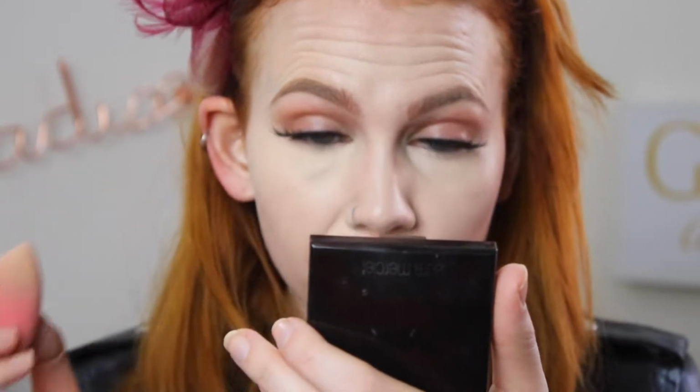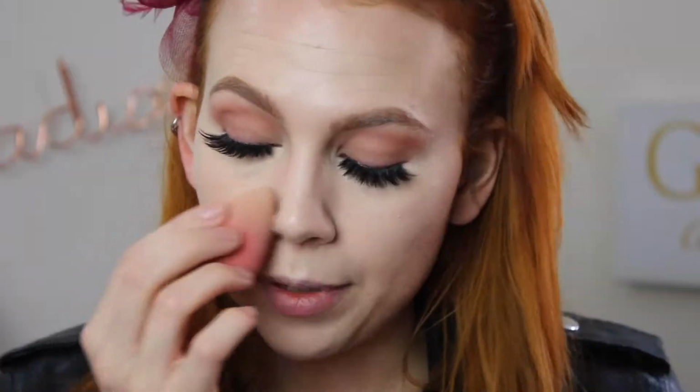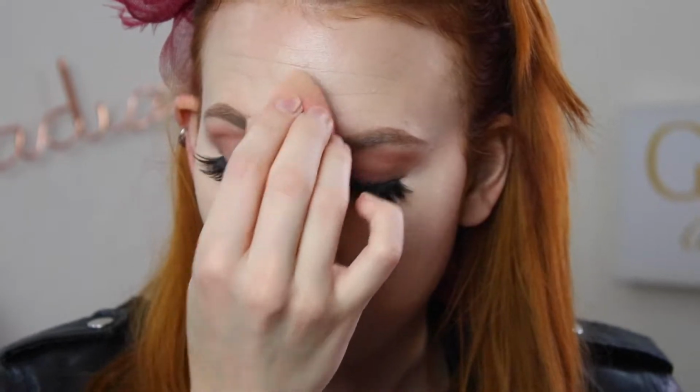In terms of texture, they both blended pretty much the same. I did find that I spent a little bit more time, just being really nitpicky, blending the Tarte Shape Tape than I did the Born This Way because it's more matte, so it dries down faster, so you really gotta work it in. With this one, it's a little bit more hydrating, so it has a little bit more give to it, so it's a little bit easier to blend in. But that's being really, really nitpicky. If I weren't comparing them, I wouldn't notice anything, you know what I'm saying?